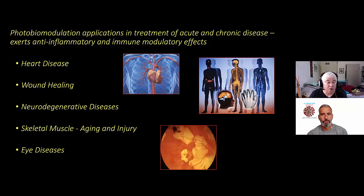I have colleagues who have studied this in heart disease. Our lab studied it in wound healing. We've studied it in neurodegenerative diseases. Other colleagues have studied it in skeletal muscle, aging and injury. And my primary focus has been in retinal diseases. But today I'm going to stretch a little bit outside of my comfort zone into immune modulation.